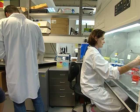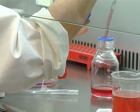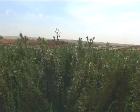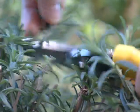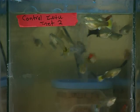One solution to a common bacterial infection was found right under the noses of the researchers themselves, in their own backyards and throughout the Negev. It is none other than the rosemary shrub. A series of experiments have found it to be a cheap and readily available alternative for some of the medications used to treat ailing fish.